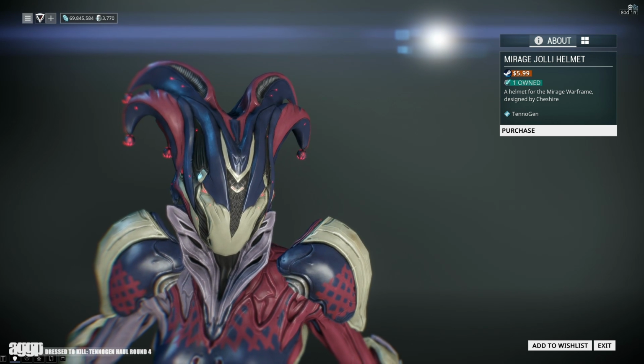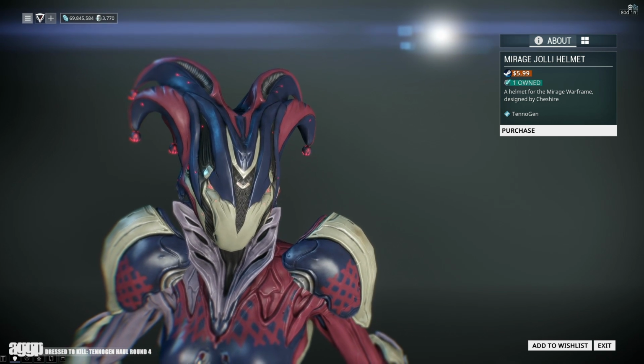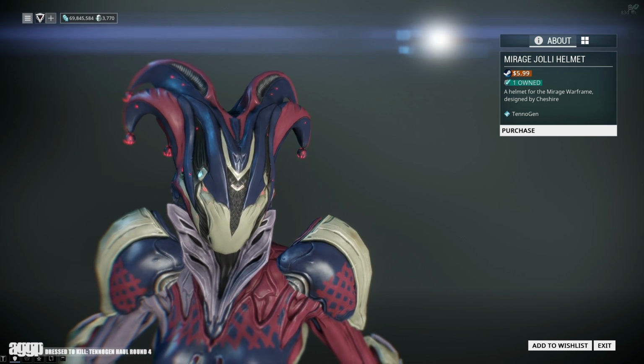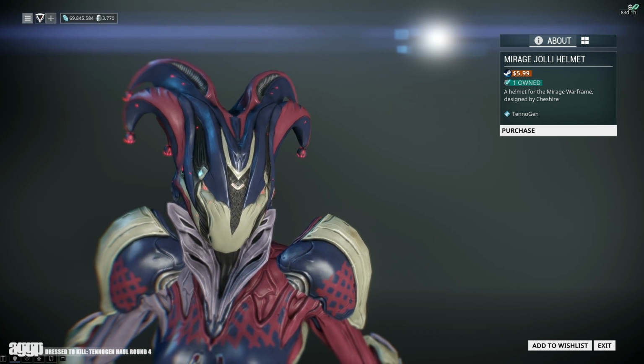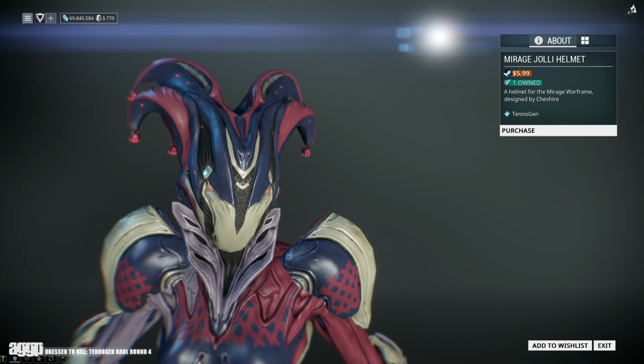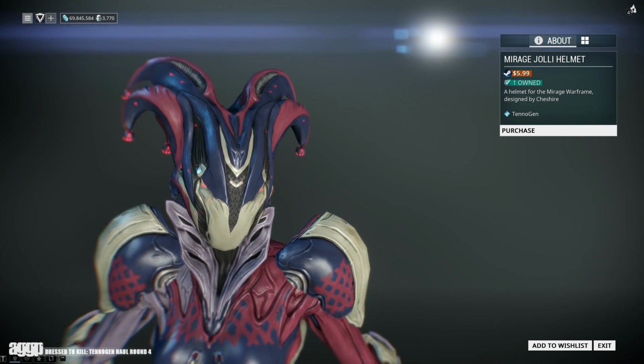Now don't get me wrong, the texture work is solid, the small details are all on point, the theme is great for Mirage. However, it just didn't happen to resonate with me. But with that said, I can spot a hit when I see it, and I think that a ton of Mirage players are going to fall in love with this one.